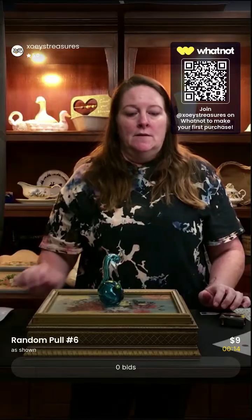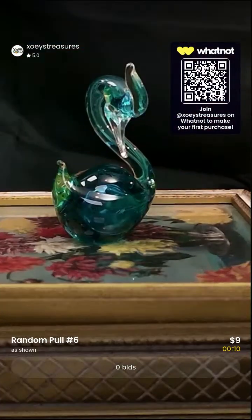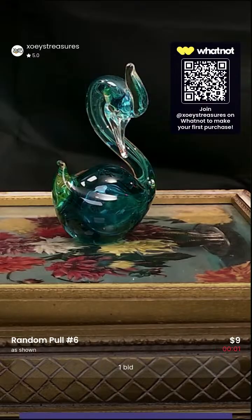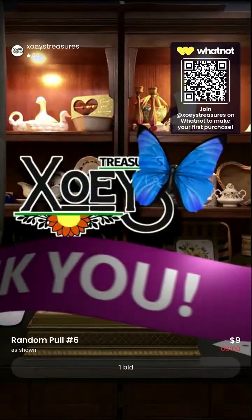And we're trying to get some light on there. That is up and running. Trying to get some light so you can see that a bit better. We don't know why my camera, there we go. Thank you, Southern Charm. And that's going to you. Thank you very much.